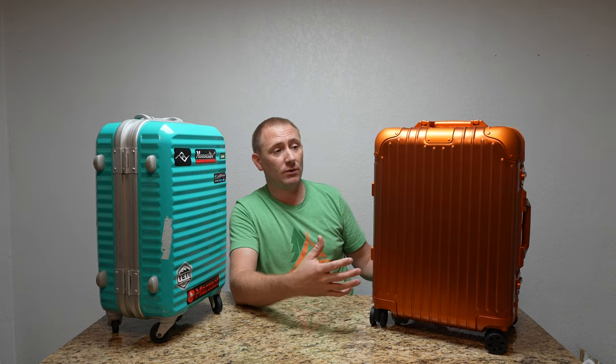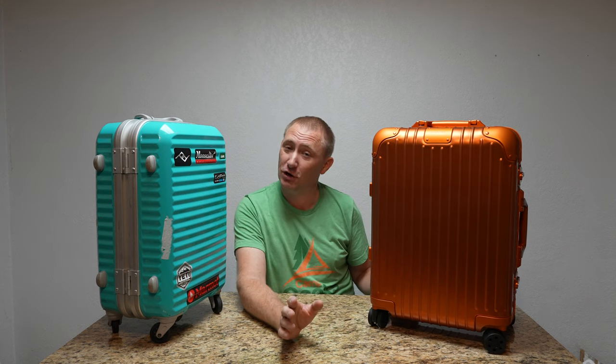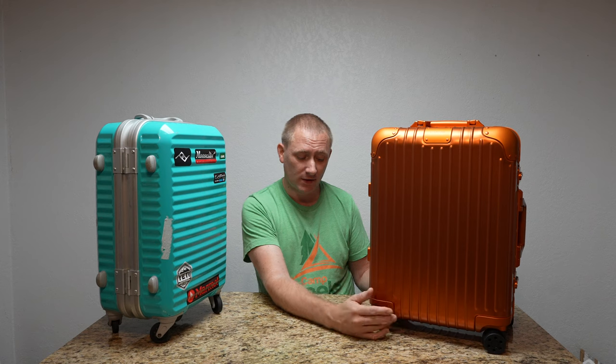So this is the Rimowa original cabin. They do offer polycarbonate versions of this now. I think they brought it out in like the year 2000. So they've had it over 20 years, polycarbonate. In polycarbonate, you can get down into the 600s. So it's a lot cheaper to go polycarbonate, obviously, than aluminum. But even those are still getting the quality wheels, the build quality that you can come to love about this.